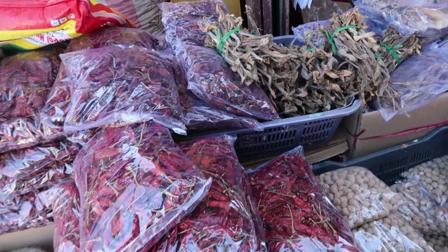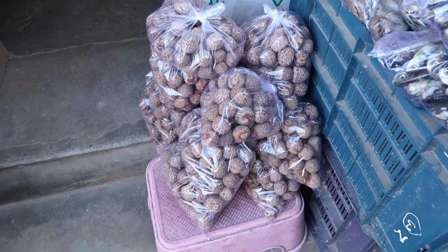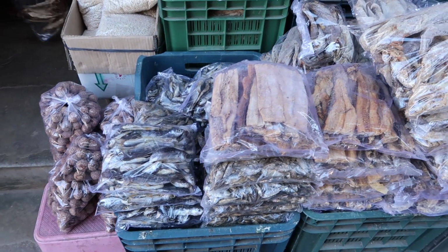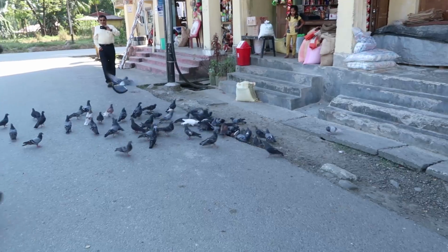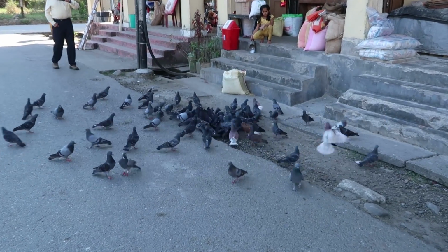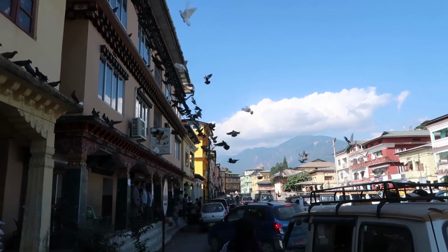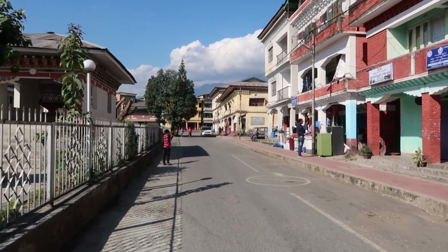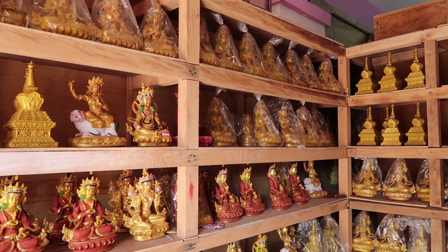Though the market was less crowded, it was colorful. Shops sold red chilies, dry fish, arecanuts, and food grains. There were also shops selling Buddha idols and Buddhist prayer materials.